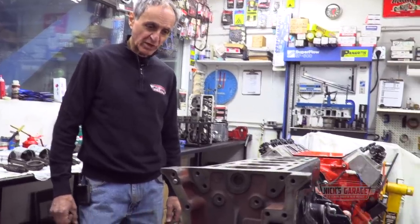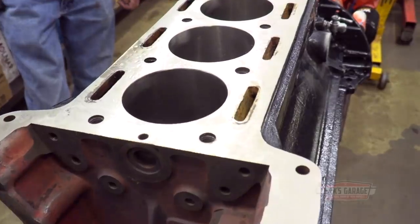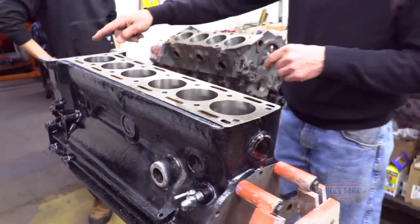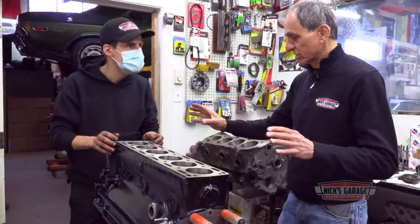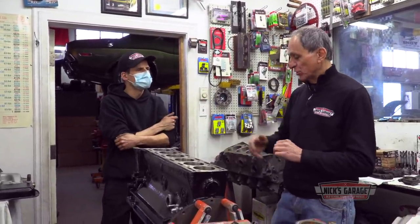Wow, one after the other. Leo, you know what you're gonna do? You're gonna take the top rings, and I want you to check the gaps on the top rings, measure the bore. Because this is new to us. I don't know what the bore size is. You're gonna measure the bore. Perfect. Check the gap, let me know what we have.